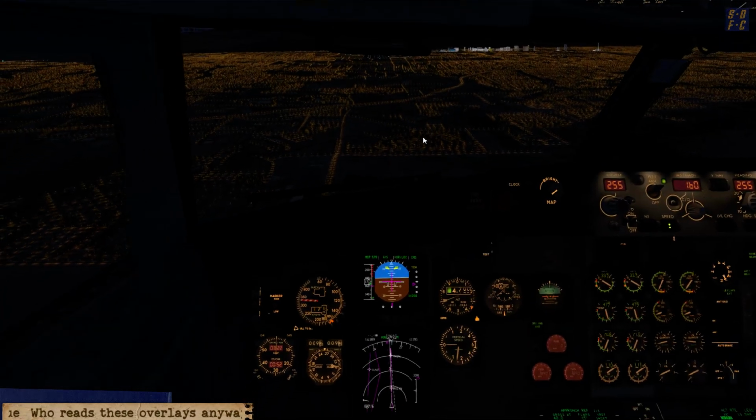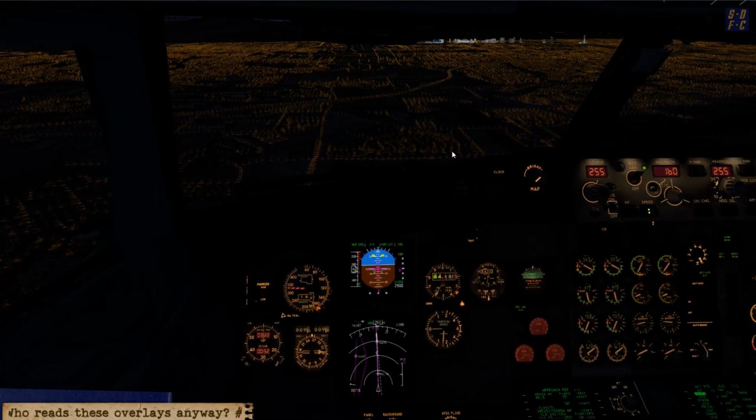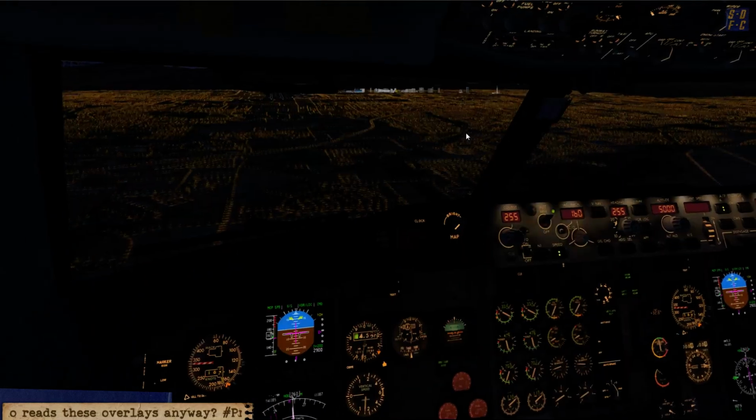Spoilers are armed. Speed brake set to auto, autobrake set to 2. Gear down, 3 green, flaps 30.